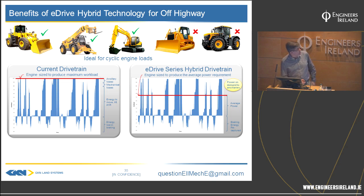And that brings me onto the charts at the bottom, because currently, if I pick the wheel loader shovel, the engine is in everything. This applies to your car as much as it does for these. Engines are sized for peak performance. So you have an engine for the wheel loader shovel just to be able to do the peak reverses or lifts or whatever, and that's when you need everything going. So you're putting power into the ancillary losses, into mechanical losses. You've actually got the power to lift and move and shift or whatever you're doing, but also you're losing that braking energy. So when you're slowing down, that's just going as heat.